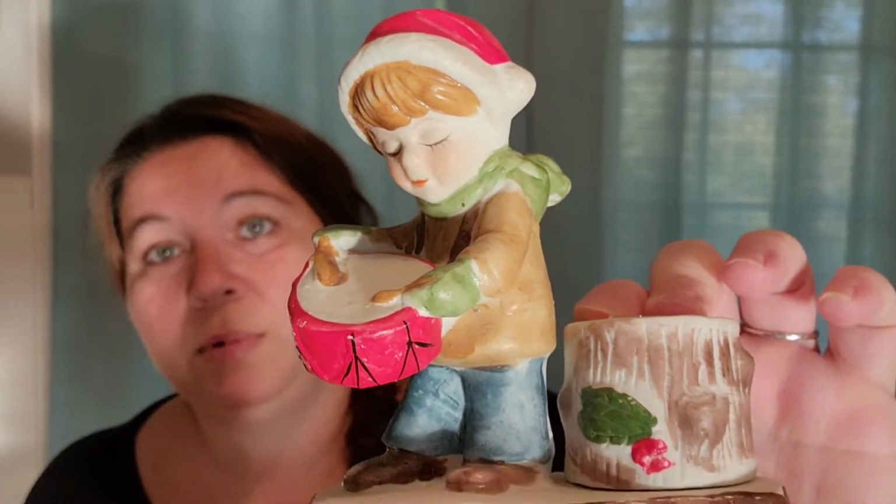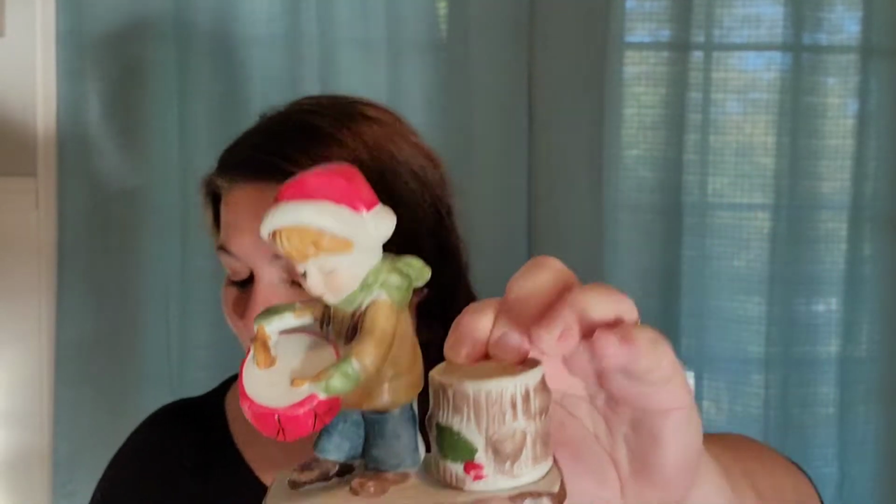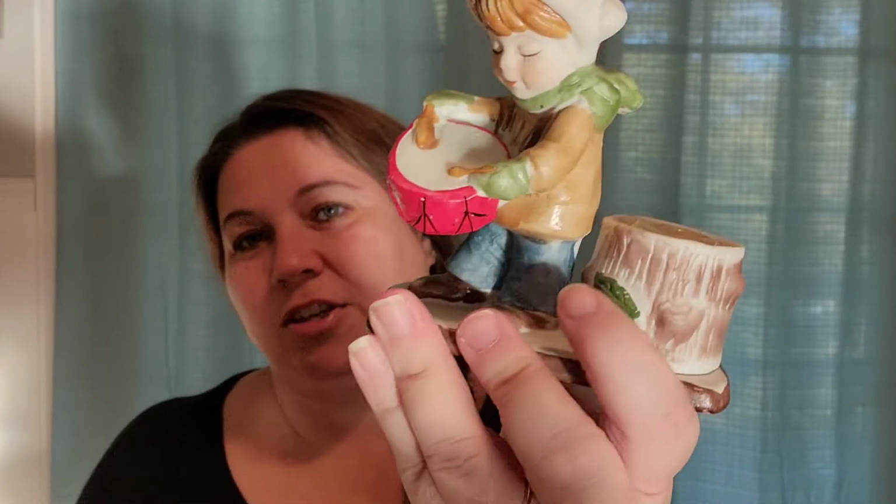So I found this little drummer boy, and the log holds a candle, and that is more than likely the original candle that came with this. And on the bottom it is marked 1979, and it says designed by Verona Vergassi. And if I had my glasses on, I could read the rest of this, but it is made in Taiwan, is the rest of what I can read. So he's really cute. Little drummer boy, candle holder. It feels like bisque actually, but I don't know. Porcelain, bisque. I paid 50 cents for him, and he is listed for $8.